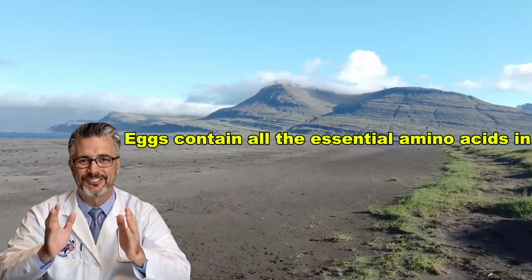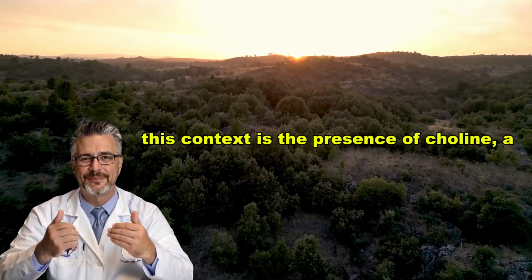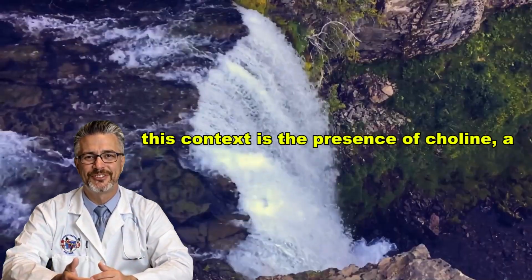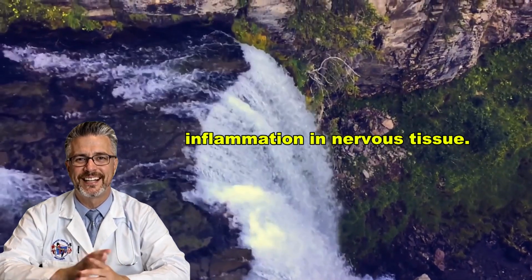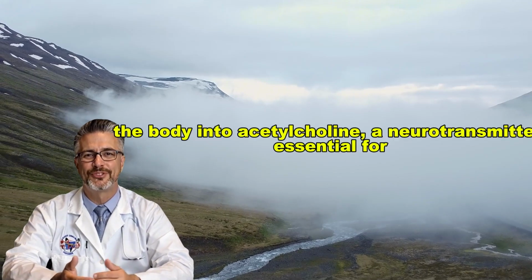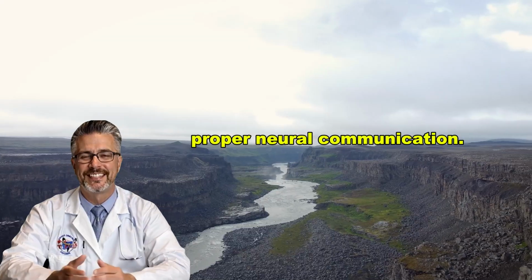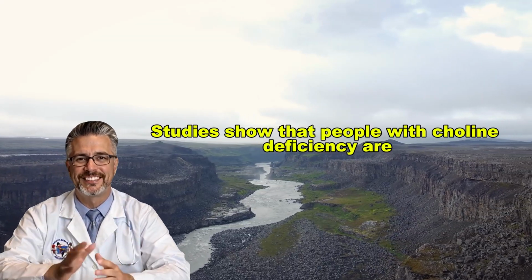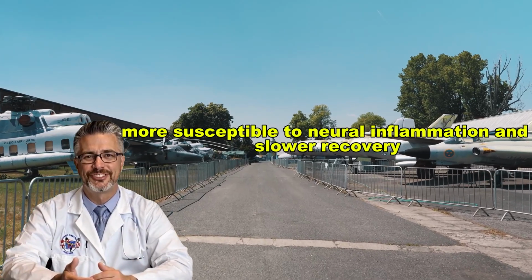Eggs contain all the essential amino acids in ideal proportions, but what makes them special in this context is the presence of choline, a key nutrient for neural health that directly reduces inflammation in nervous tissue. The choline present in eggs is converted in the body into acetylcholine, a neurotransmitter essential for proper neural communication. Studies show that people with choline deficiency are more susceptible to neural inflammation and slower recovery from nerve injuries.